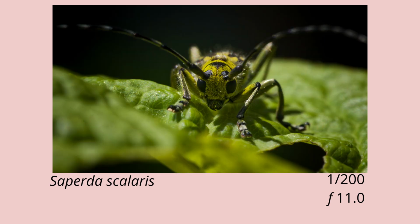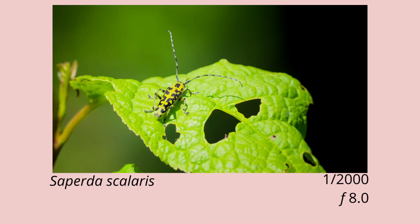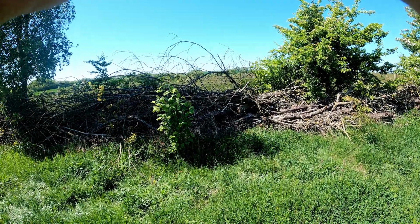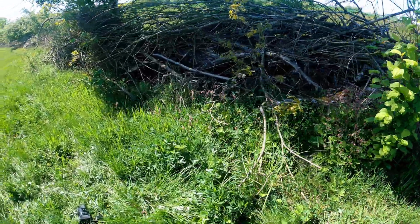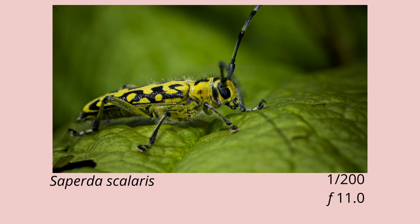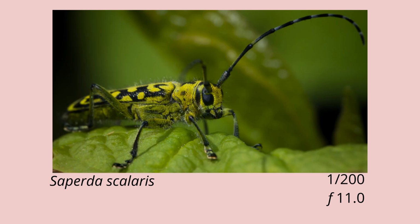So these guys are very heavy on birch. I can get it from here. Close. I'll have to Google the name, unfortunately. Sapreda scalaris, they're called. Why do you not have English names? Why? What is it with you guys and not using your language? Such a beautiful beetle. Very nice.